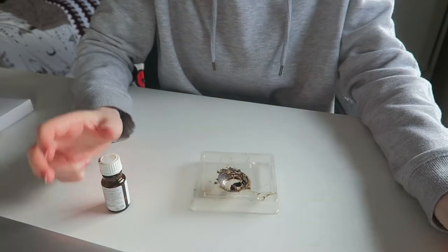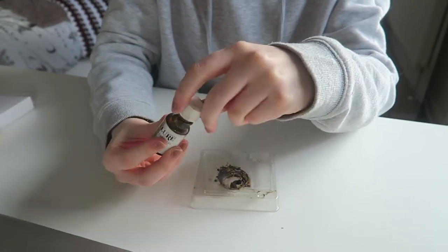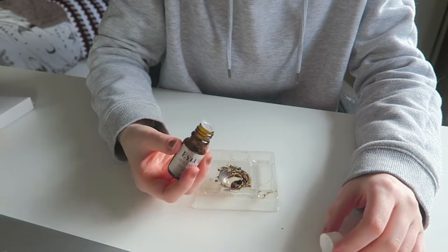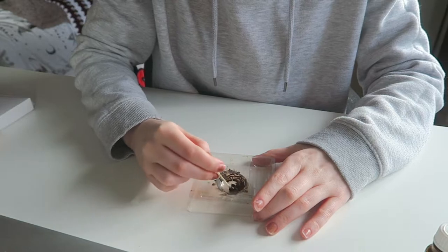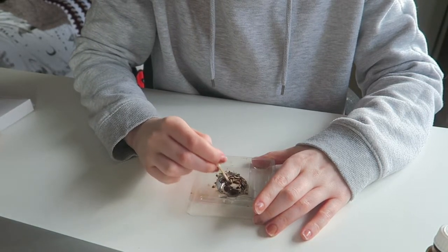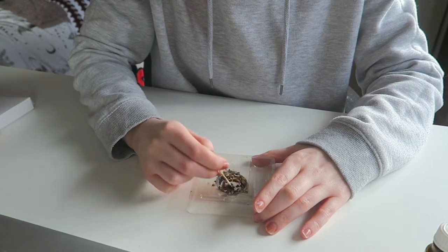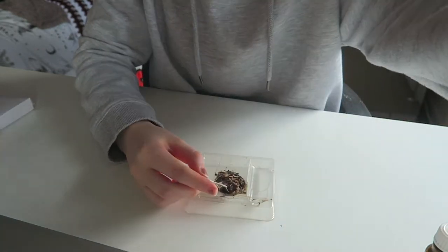Yep, so you're done with that. And then the activator, you get a bit of that out and put about 5 drops in. That was definitely more than 5 drops. Then you give it a bit of a mix. You have to mix for a while because it takes time to break up, so I just prod it to encourage it a little more. Okay, that's probably about the texture, because I can't be bothered to wait any longer.